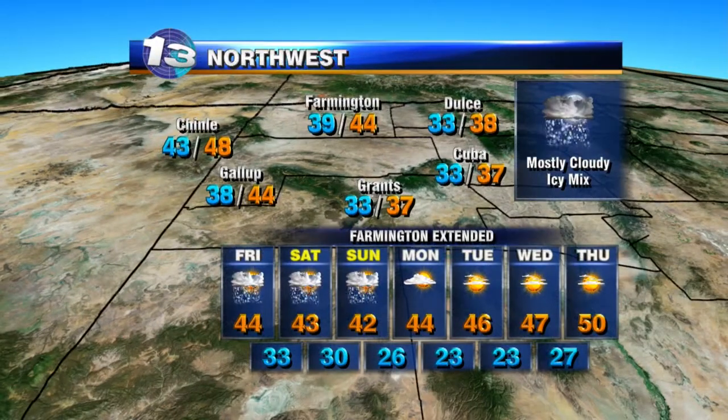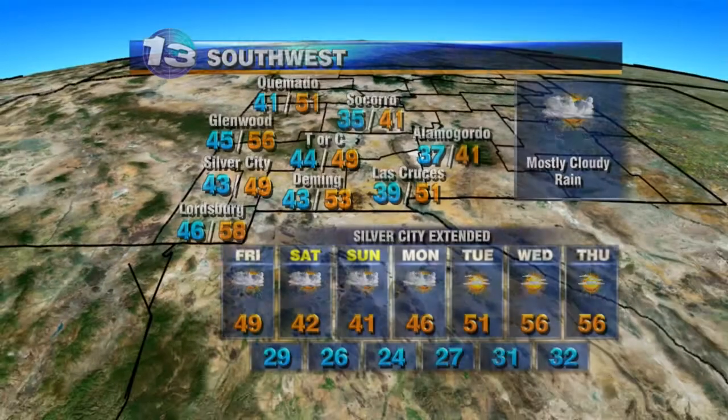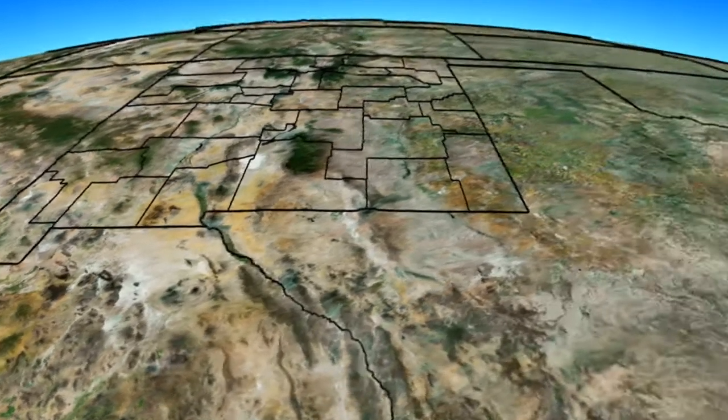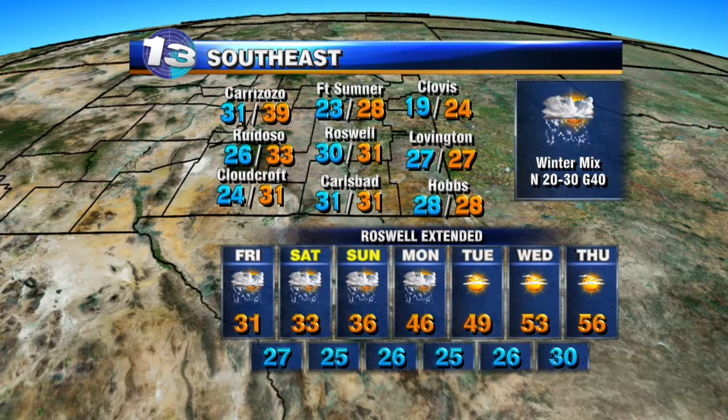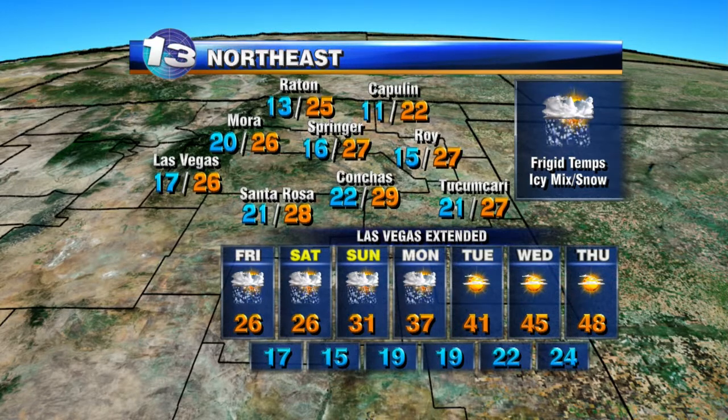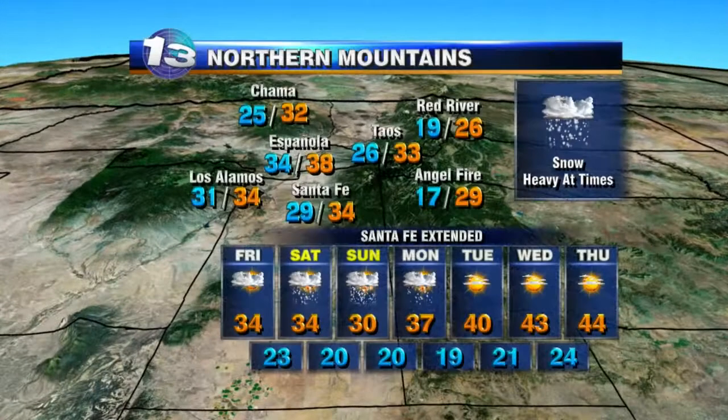Same deal across the northwest. Good chance at picking up an icy mix out there over the next 24 hours. Southwest, look for rain across the area throughout the day tomorrow. With that southerly tap of moisture, you guys are going to get wet. 31 tomorrow, Roswell, 31 Carlsbad. Winter mix and gusty winds. Up to the northeast, very cold temperatures here. Tell you what, we could end up with some real icy conditions across the northeast as well.